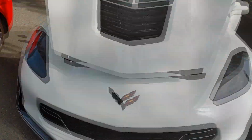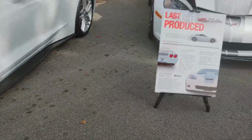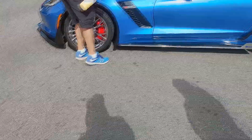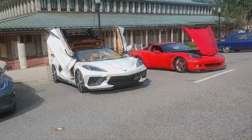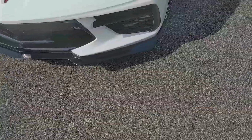Excuse us. Oh my goodness. Wow. We'll just go this way. We don't have to look at them all. Last C6. Pretty blue. Oh, yeah. Look at all the... Whoa, okay, we gotta go see this one. We gotta go see that one. Bat wings. Oh, that's pretty. That is sharp.